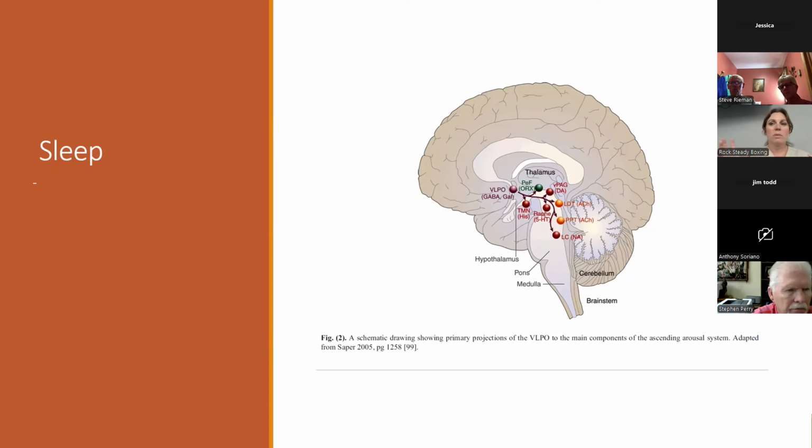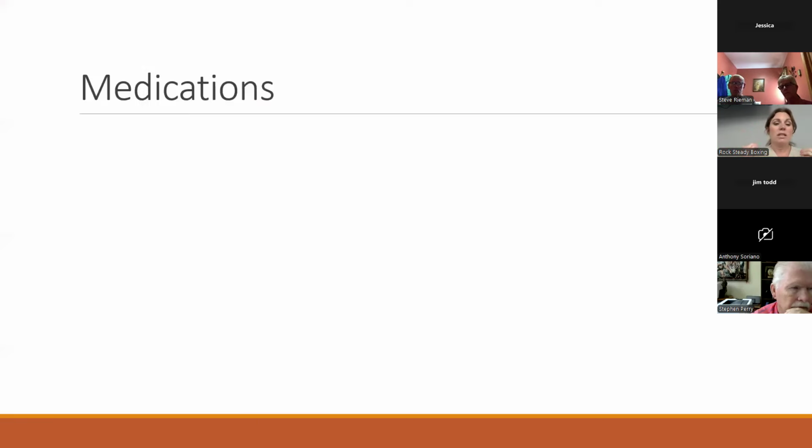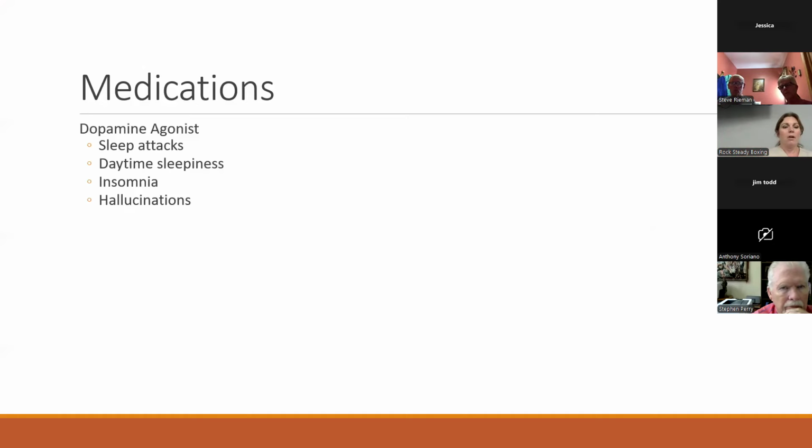It uses the same type of neurotransmitters. These neurotransmitters work in a very close, beautiful, delicate balance for everything to go well. You knock one off, things get out of whack and problems start to happen. So your sleep is very delicate. When we look at the medications, a lot of people are on dopamine agonists because in Parkinson's you have a lack of dopamine, so we want to give you some dopamine. Dopamine agonists can have side effects that affect sleep because they affect the same neurotransmitters that play a role in keeping us awake and keeping us asleep.